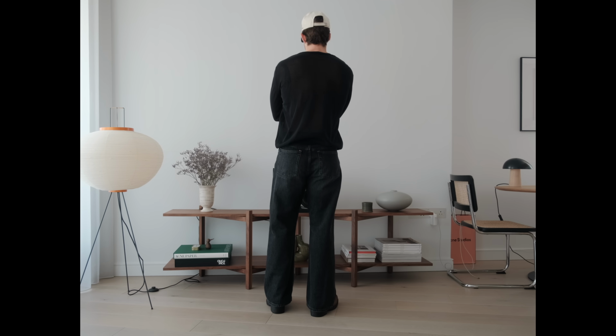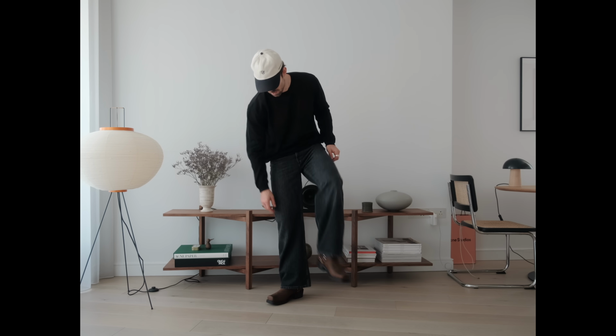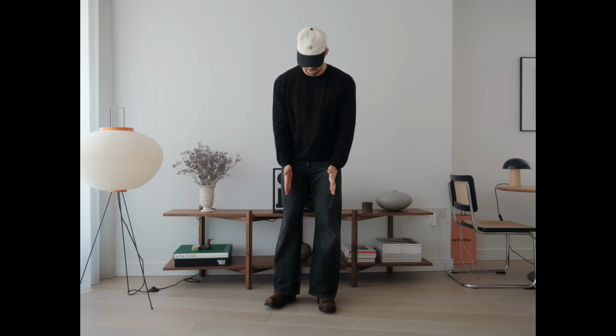I find bootcut jeans are great in between straight leg and flared jeans. You've seen me try flared jeans in the past. I thought I could stick to it. It turns out I couldn't, but these, I wear them so much, perfect in between for me.